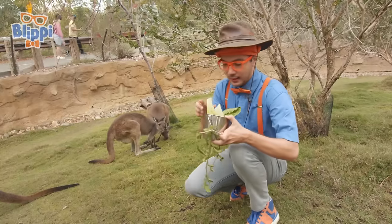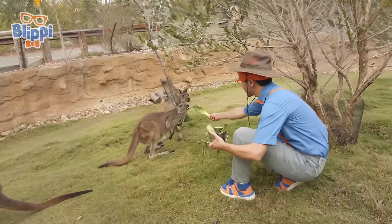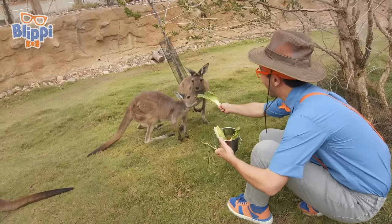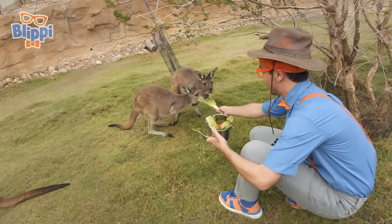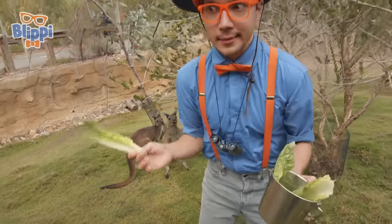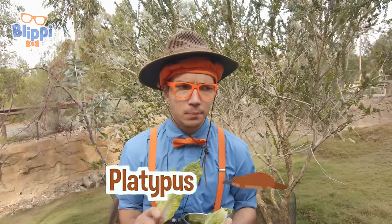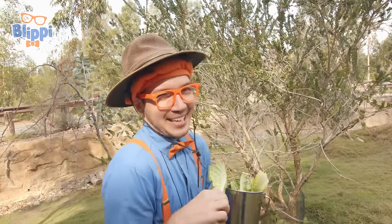Whoa, I think I'm gonna give them some more treats. Hey, there's a lettuce. Isn't that so yummy? Really yummy. And healthy. Whoa. That was so much fun getting to see some Western gray kangaroos. Well, we still haven't found our platypus yet. Maybe we can keep looking and we'll find the platypus. Let's go hop to find the platypus, like a kangaroo.